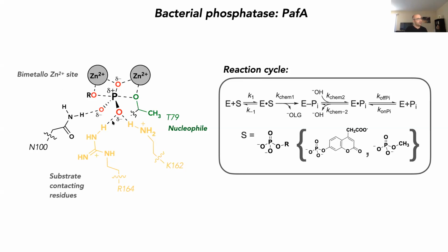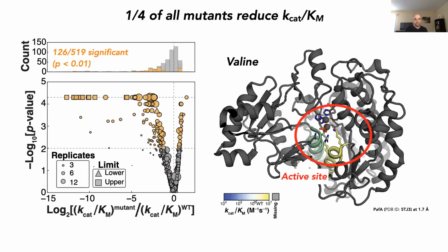And it's important to note here that all of the contacts between the enzyme and the substrate are via these phosphoryl oxygens. There are no contacts between the enzyme and the leaving group. And this is a really cool feature because it allows us to use a variety of different substrates in our assays. And so, as I've said, we made every mutation to valine and glycine, and we began by assaying the effect of all of these mutations on Kcat/Km.